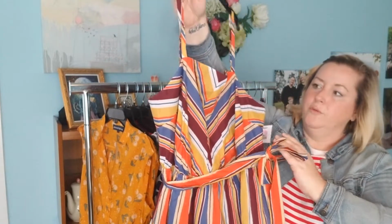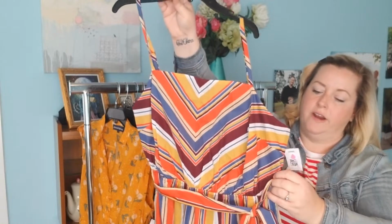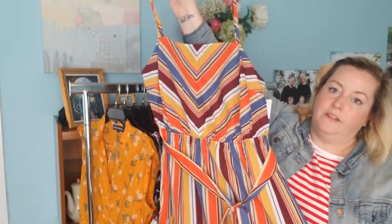And you really could wear it in cooler months too. Because it's sort of fall colors, you could layer it. So really this is an all season dress, just however you like to wear it.